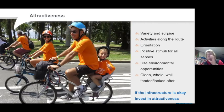Attractiveness is a very new requirement. But we did some research last year, and we found that it's very important for cyclists that you have a positive stimuli for all senses, that it smells good, it feels good, it looks good, you can hear nice things. And to translate that into practice is that a cycle route along a canal or through a park is more attractive than along a motorway or a very busy distributor street.